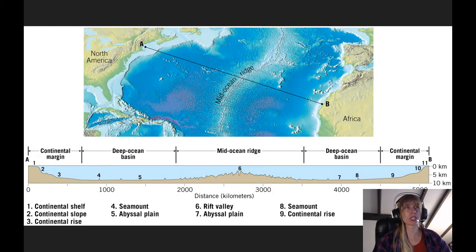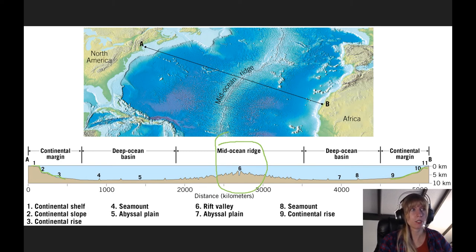So this is a cross-section of the Atlantic Ocean. And right here in the middle, we have the mid-ocean ridge. The continental margin, which is pretty smooth, and how it ends on both sides, which is nice. And then we have our deep ocean basin. In the deep ocean basin, you're going to have things like seamounts. You're going to have the flattest parts of the world, which are abyssal plains. You'll have some other really neat things like guyots.